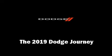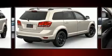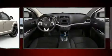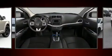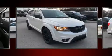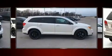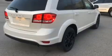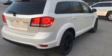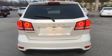Step into the 2019 Dodge Journey. Dodge prioritized practicality, efficiency, and style by including adjustable headrests in all seating positions, an automatic dimming rear view mirror, heated door mirrors, remote keyless entry, and a split folding rear seat. Premium sound drives 6 speakers, providing you and your passengers a sensational audio experience.